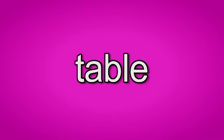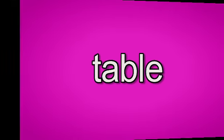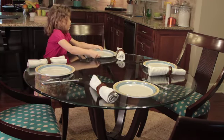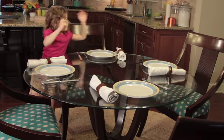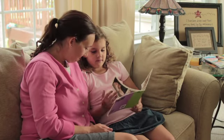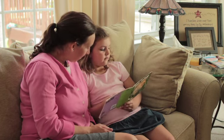Table. Table. The girl puts plates on the table. Book. Book. This book is fun to read. The mother reads the book with the child.